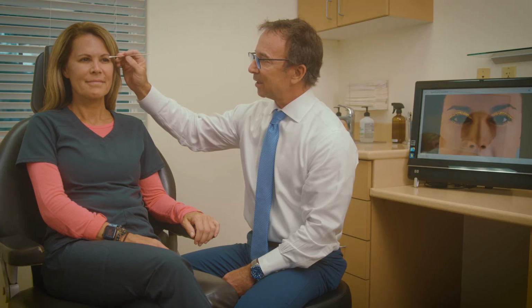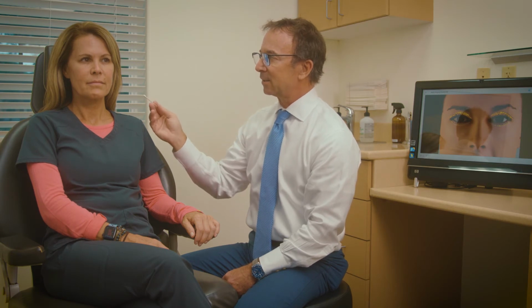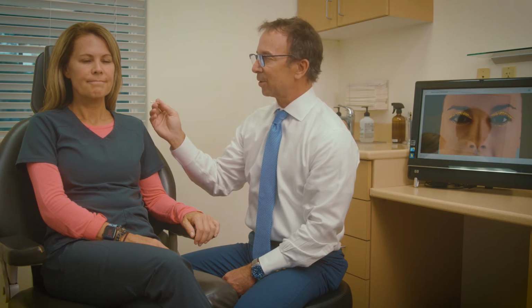But the eyelids, they heal incredibly quickly. Stitches come out in about 3 to 4 days, and most people, if we're talking about upper eyelids, can be back out in public within 5 to 7 days after the procedure.